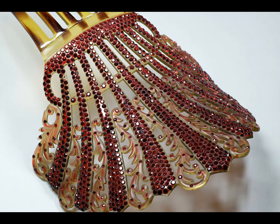After her came Louise Brooks, the movie star, as well as many others. As a result of this new fashion, the glitter of these stunning hair ornaments vanished. That is why those examples which survive today are so precious. Their dazzle is still so vivid.